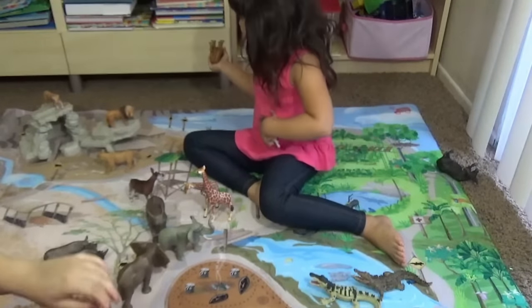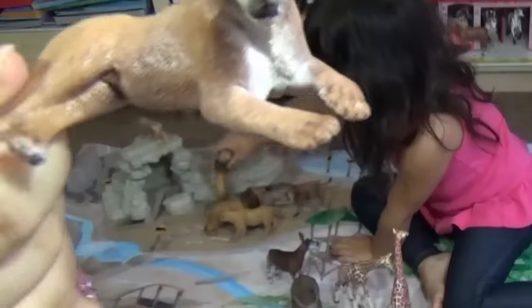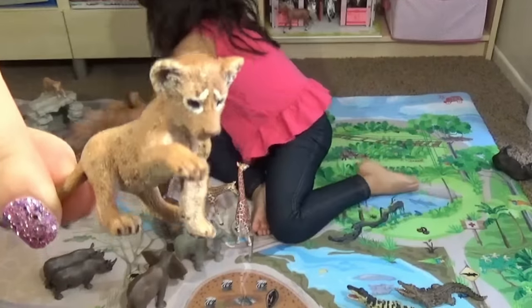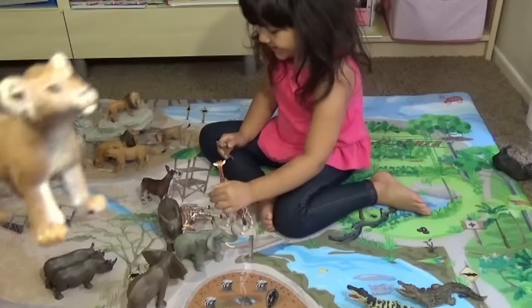This is Scar. Okay. I like this one because this one is watching. She's going to watch for the cubs, yes? Yeah, but they don't have any cubs. What about this? That is a cubby. You want it, I want it. What little cub says? What about this one?